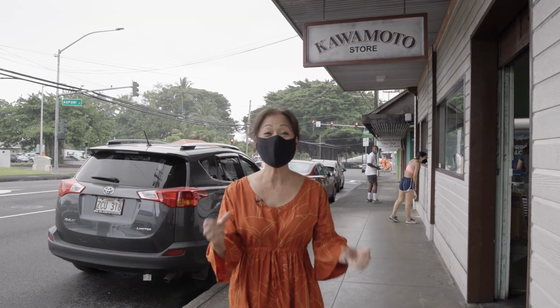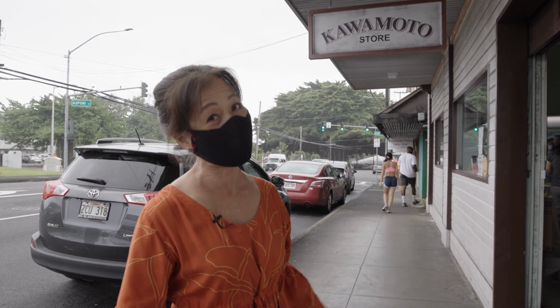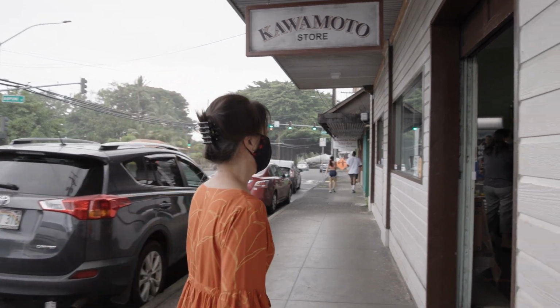So we're here in Hilo. I'm so excited. It's raining like it would be, but I'm at Kawamoto Store, one of my favorite places to come and get some okazu. So come with me and see why.